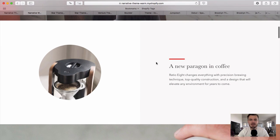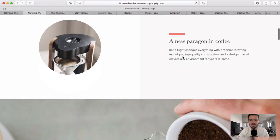As you can see, again, we really do have these kind of small effects in this Narrative theme that really do just catch your eye and look really nice. And what I really like about this theme, again, is that they've gone with subtle designs. So, you know, we have a white background here, but then right here we have a slightly gray background, but it's enough to be super clean, but also to stand out.